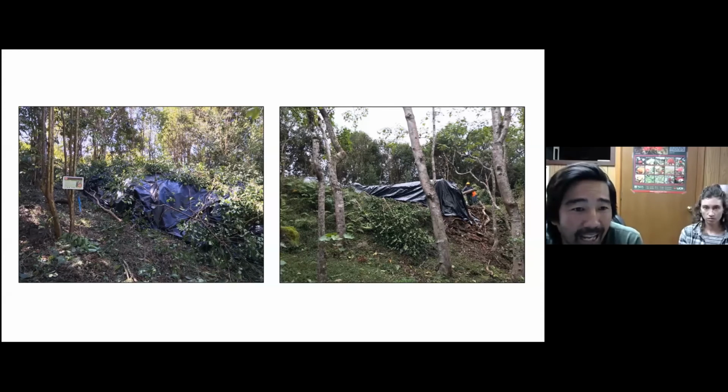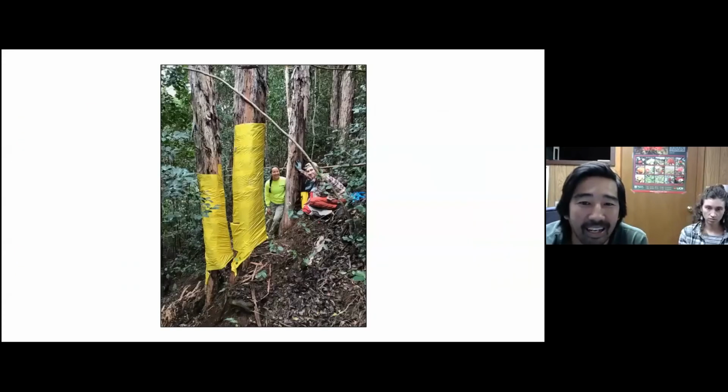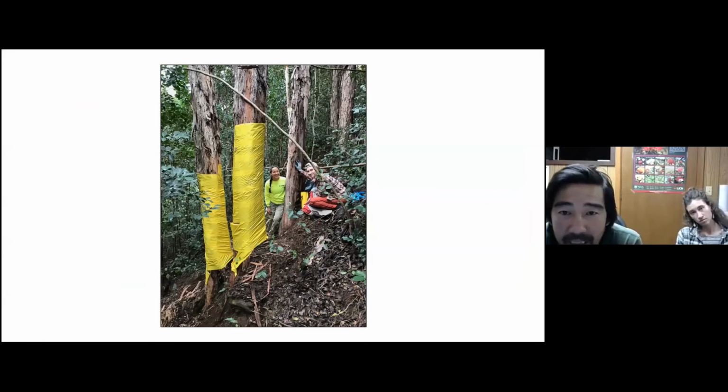So we covered that, put up a sign. And then these are the 2 other trees. So these trees were not fellable. You can see that there's other ohia right next to them. So we did that double-sided insect sticky roll around them as high up as we could.